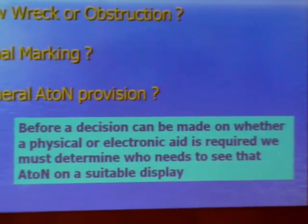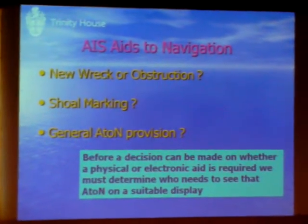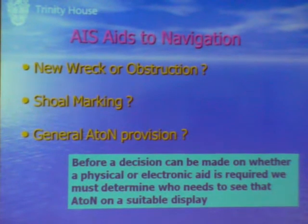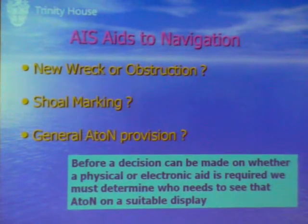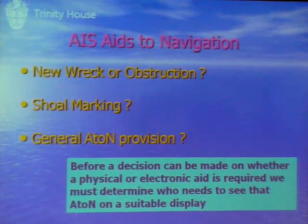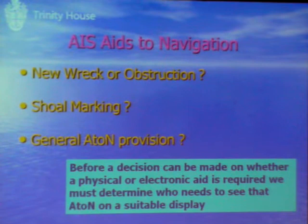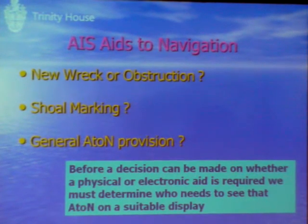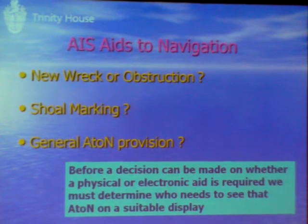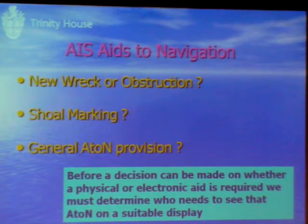AIS navigation aids. Very useful, I would suggest, for new wreck or obstruction marking, perhaps shoal marking, general ATON provision. But before a decision can be made on whether a physical or electronic aid is required, we must determine who needs to see that ATON and on a suitable display. My point is that if they need to see that ATON on a display, the MKD really won't work. And unfortunately at the moment carriage requirements and manufacturers' specifications are such that many, unfortunately most mariners, cannot see message 21 on the appropriate display. So we need to think about that when we're deciding where we're going to put the AIS ATONs.